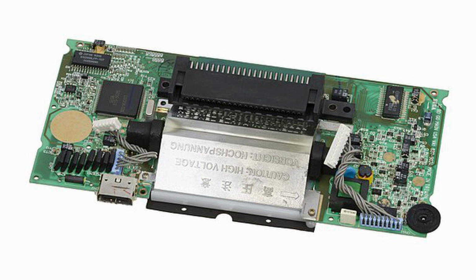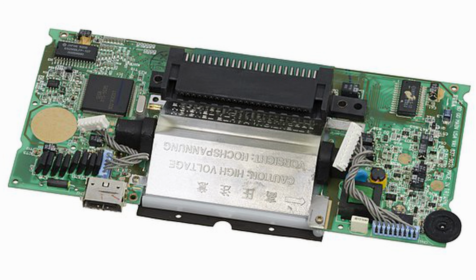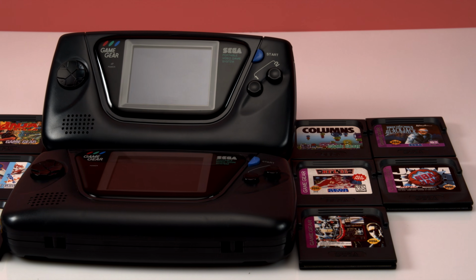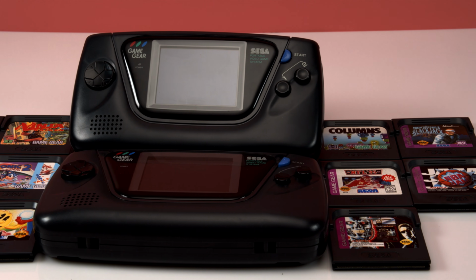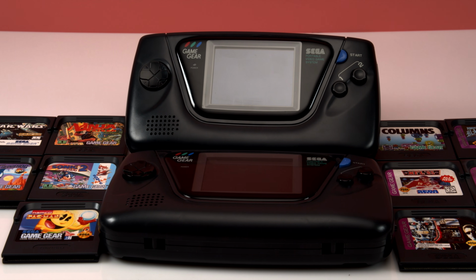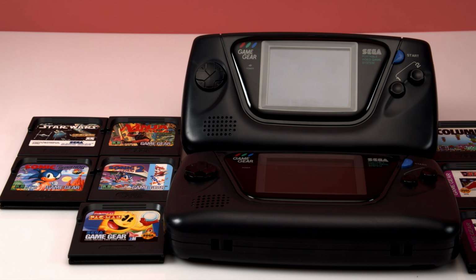It also uses the same Texas Instruments SN76489 sound chip as the Master System. Altogether, the Game Gear is essentially a portable Master System with a lower resolution and a few nice updates like stereo sound support and a much larger color palette.